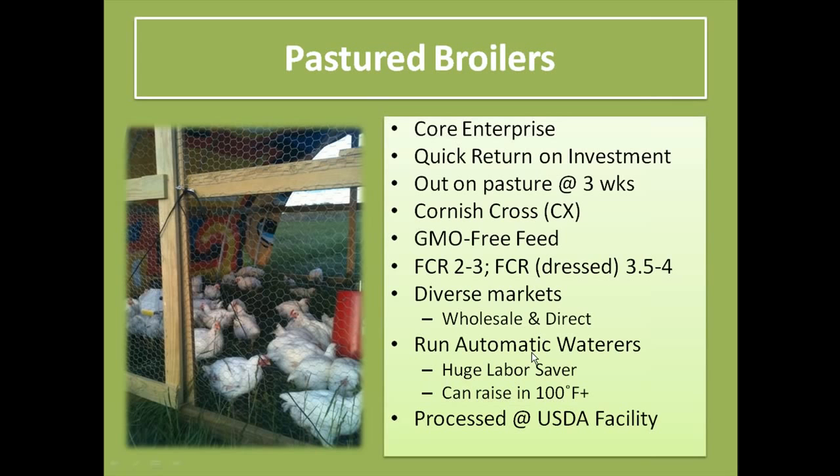Okay, and one of the things we do for the broilers that I'm going to hit a couple times is we run automatic waters on everything. And it is a huge labor saver. You cannot carry enough water once you start moving past a couple hundred birds. It will wear you out. You'll miss stuff in the summer. You'll have birds die, or they'll all pile on top of each other and cut each other up. It's a huge labor saver.